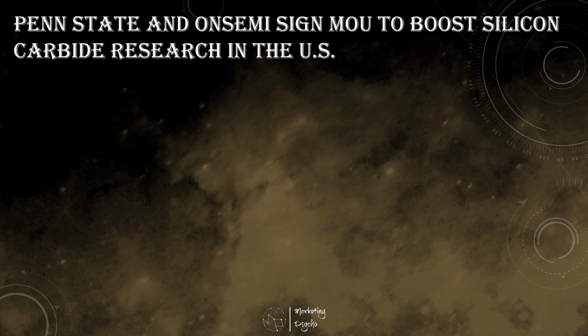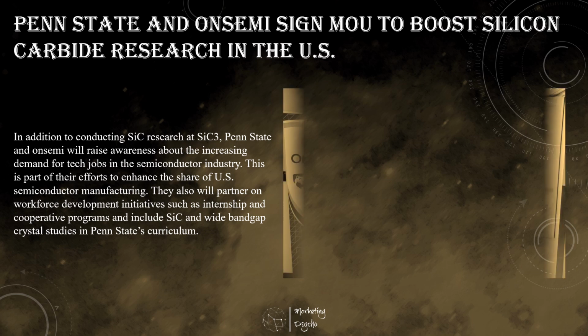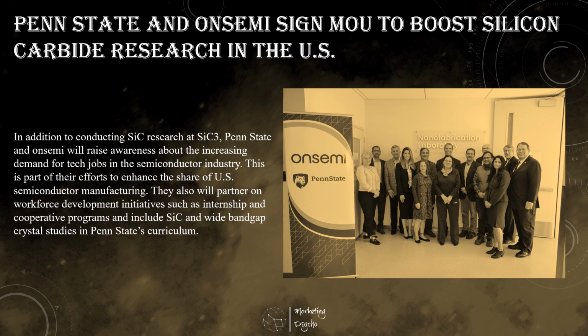Penn State and onsemi announced the signing of a Memorandum of Understanding towards an $8 million strategic collaboration, which includes the establishment of the onsemi Silicon Carbide Crystal Center at Penn State Materials Research Institute. onsemi will fund the Silicon Carbide Crystal Center with $800,000 per year over the next 10 years.